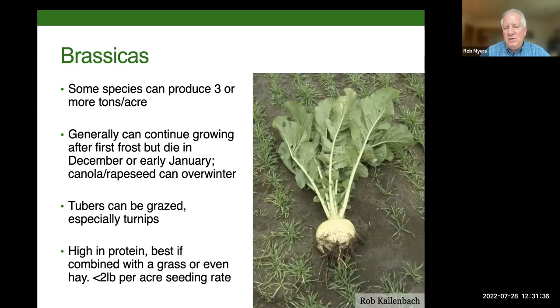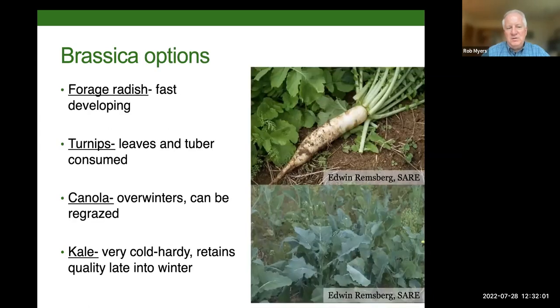Most of them are going to winter kill in the majority of Missouri. There's a few that will overwinter in South Missouri. The ones that will overwinter for the whole state are canola and rapeseed. We have some that have tubers that can be grazed, like radishes and particularly turnips. These are generally high in protein, but it's going to work better to combine these with the grass if we can. And there's several things, again, sold here. Forage radishes and turnips would be the most common. Some farmers in Missouri have used canola as a grazing cover crop.